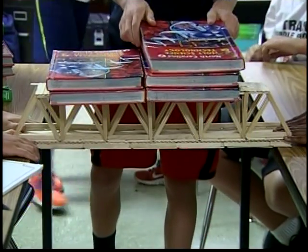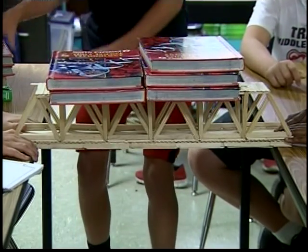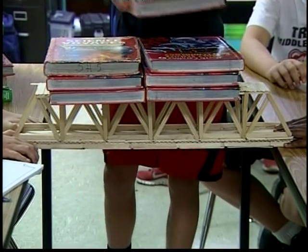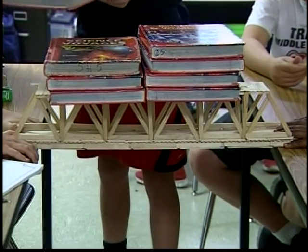In the design and modeling course, they are building truss bridges. The students have chosen to enter the North Carolina Department of Transportation statewide model bridge building competition, which will require applying mathematical ideas, visualizing structural behavior, and expanding problem-solving skills.